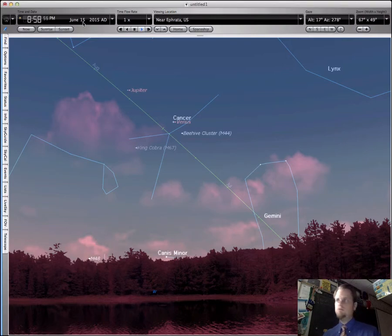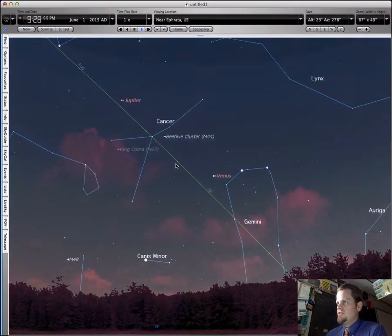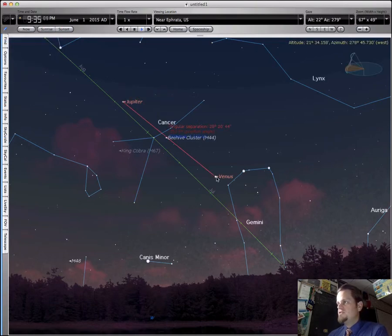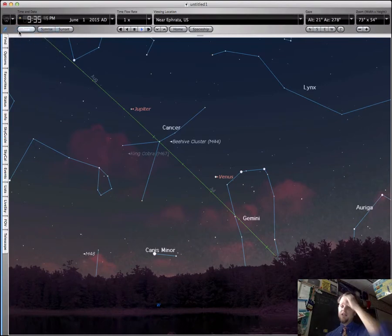Now, let me go to June 1st, okay? And on June 1st, let me get a little bit darker. Let's say 9:30. On June 1st, you can see Venus and Jupiter pretty darn close to each other. In fact, if we actually measure the angle, it looks like they're about 20 degrees apart at the beginning of the month. That's about 2 fist widths held at arm's length.